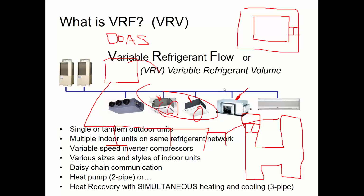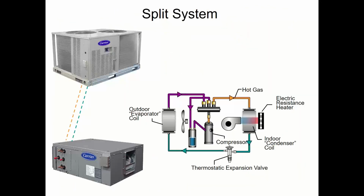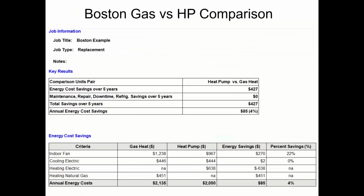Let's see if we have any other questions. Mark asks, can we provide the name of the software tool you mentioned and showed comparing units for commercial and residential? Okay, so the one that we used last week and this week, this one looks like this.